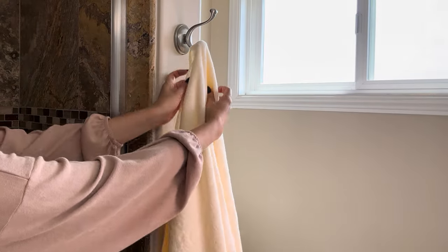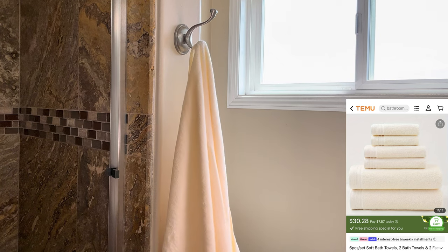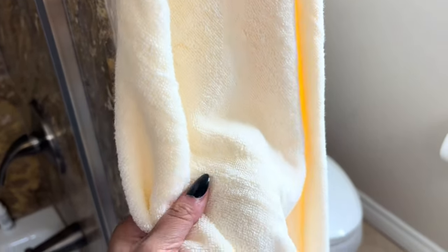And then this shower towel comes from that same set that I showed you earlier, but here you can see the color a little bit better. It's a beautiful off-white, cream color.